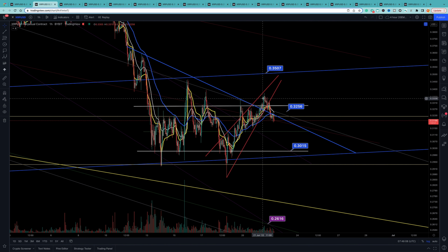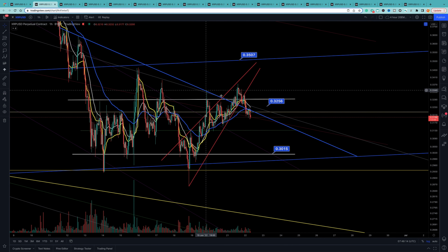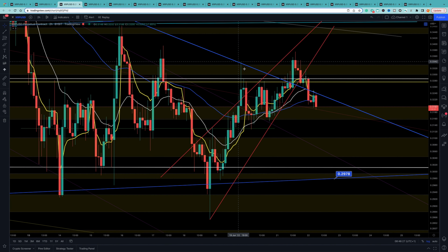And you can see the wedge, the ascending wedge, it broke out of it. It dropped back into the blue triangle here, the support and resistance line here. It back tested it, and now we're coming down. There's going to be a strong push down pretty soon. And we look at the MAs to see what that is.